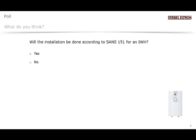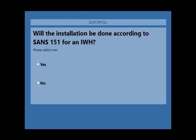I'm also going to elaborate on the things that were in that video. But before we get into the nitty-gritty, smaller details of it, I would just like to run one last poll, just to make sure that everybody didn't fall asleep. So on this one, what do you think when it comes to the installation of one of these instant water heaters? Does it need to be done according to SANS 151? So if you can please answer this, I'll hand over to Karim to please put up the poll for you to vote.